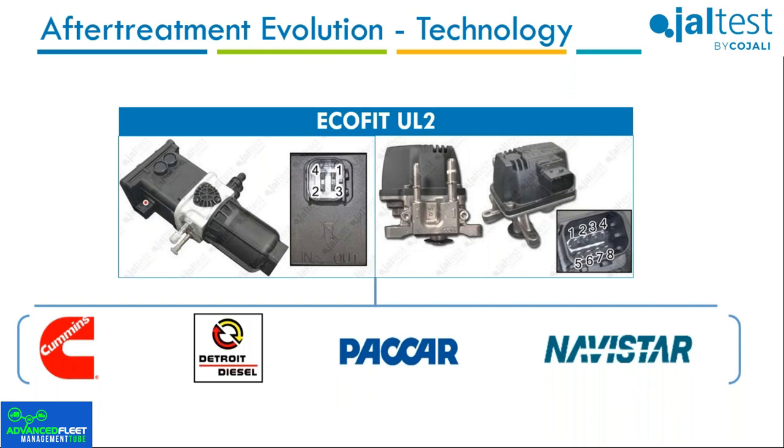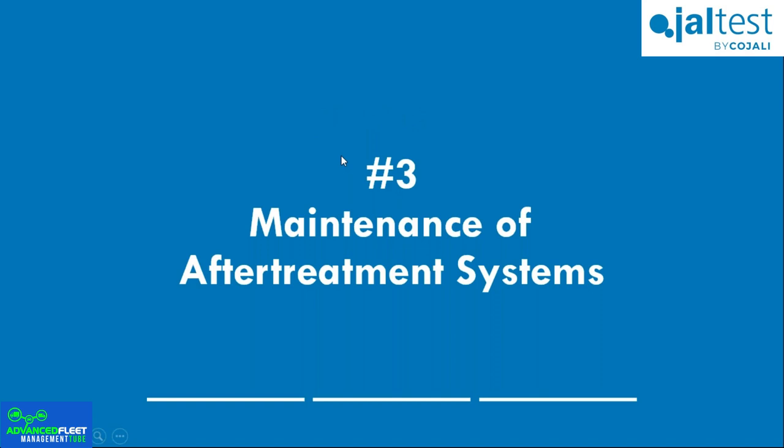So after seeing this technology, these systems, I would like to have a look at how a diagnostic solution helps to keep these systems working in good condition and to improve the maintenance and the way our trucks are performing. Okay, so for that reason, as you already know, we manufacture Jaltest Diagnostics, a solution for all makes and all systems, with great capabilities for these aftertreatment systems.